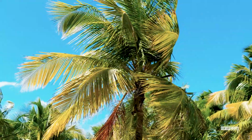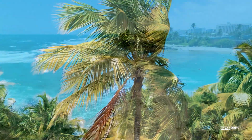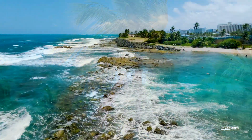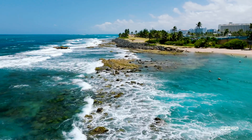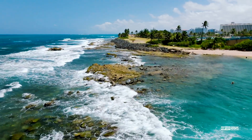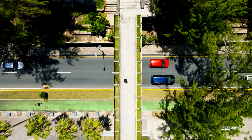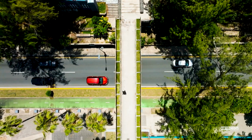In the 16th century, Cambron Beach served as a strategic point for Spanish soldiers, who patrolled its shores and kept watch for enemy ships approaching the island. Today, remnants of the fortress's coastal defenses can still be seen, providing a tangible link to Puerto Rico's colonial past.